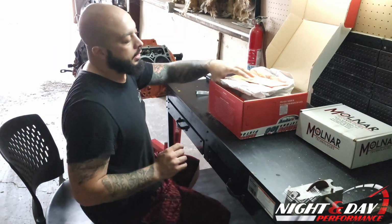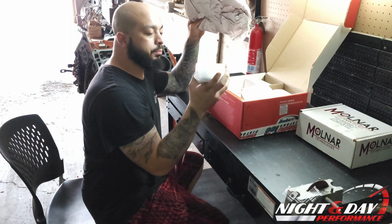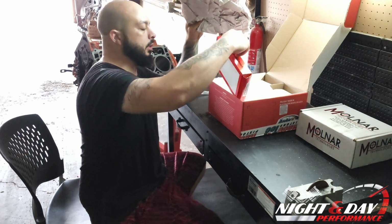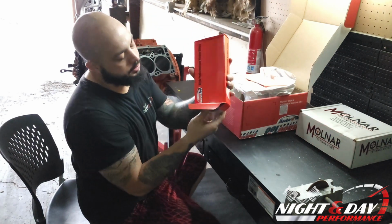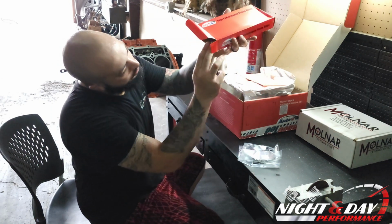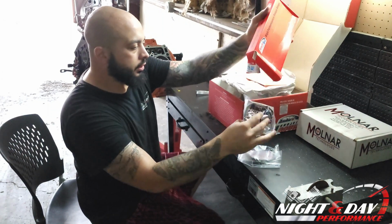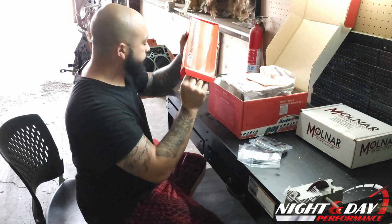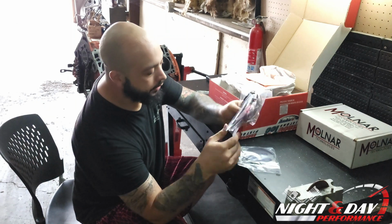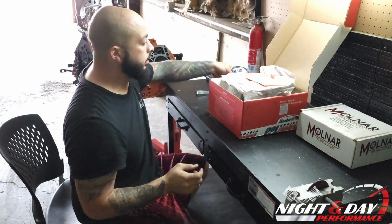Alright, so now we're going to get to the unboxing. I've already pulled one of the pistons out, that's why it's out of the wrapper. But they're all packaged very nicely, nice foam wrapping. You have 8 pistons in this kit. You have your rings, which are high performance piston rings, that come with the kit. They're stuck. There they go. Alright, so we got your oil rings, your steel top rings, and your second rings. So these are very nice quality products.